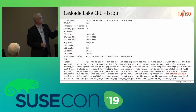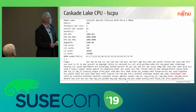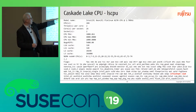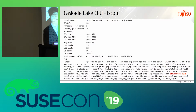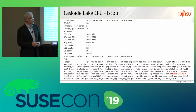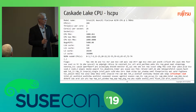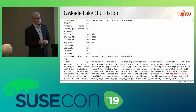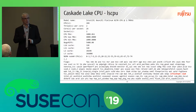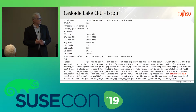Okay, here's the lscpu command for the Cascade Lake. It's an 8240 CPU. You can see the size of the level 1, 2, and 3 cache. And here, Linux also knows the new CLFLUSH and CLWB commands. Short comment: as far as I know, with the Cascade Lake generation, the CLWB is not implemented. It is mapped to CLFLUSH, and the real implementation will come with a microcode update or with the next generation of Intel CPUs.